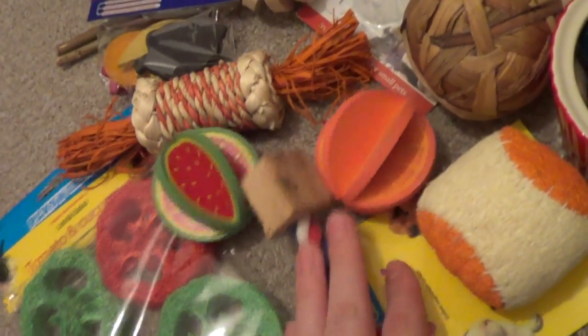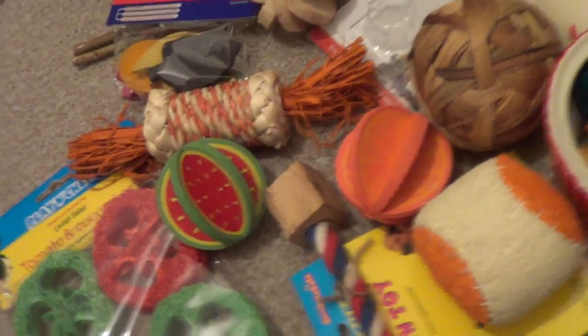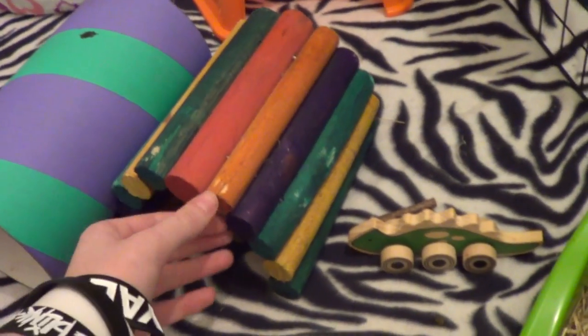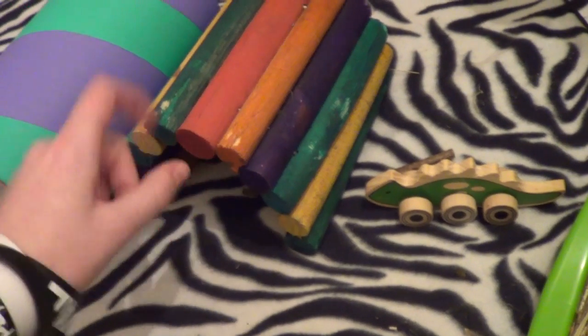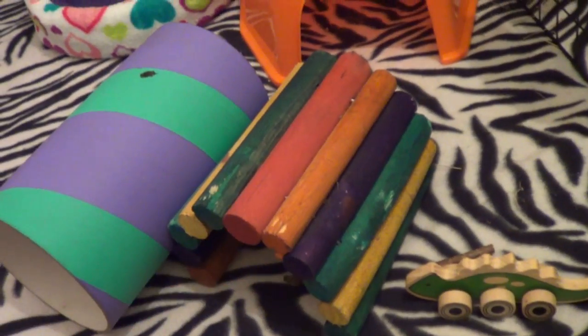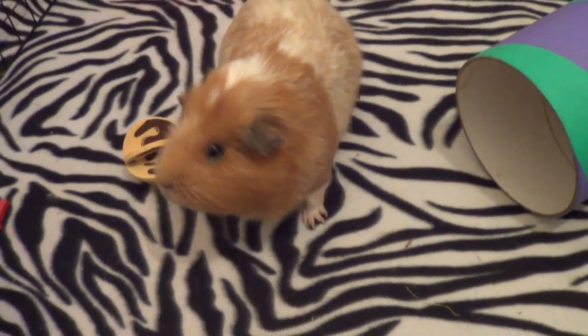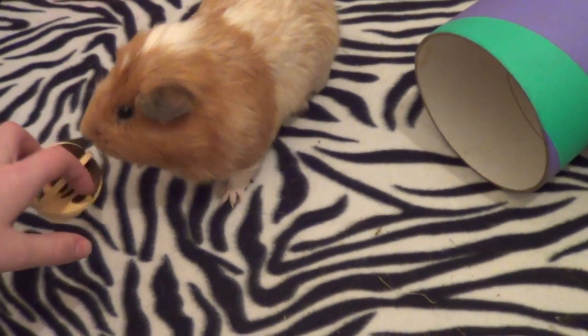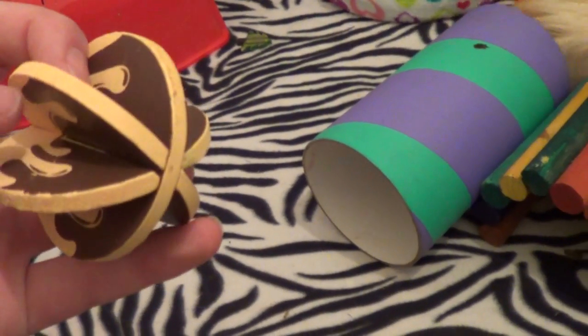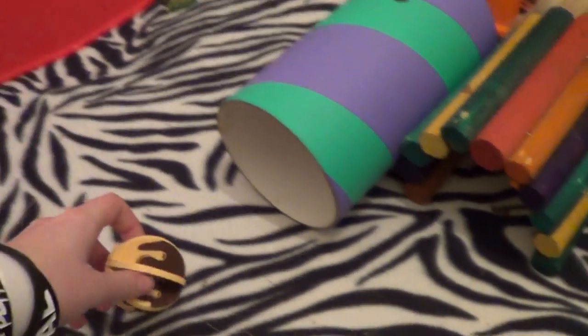Please provide loads and loads of wooden chews and exciting things to chew on. As you can see, you can also use tunnels which double up as chews. So wooden tunnels and things are great because it's also fun for them. They can run through and they can also have a chew. I've also got some balls and things, and these are a nice size for them to get their teeth round and chew on.